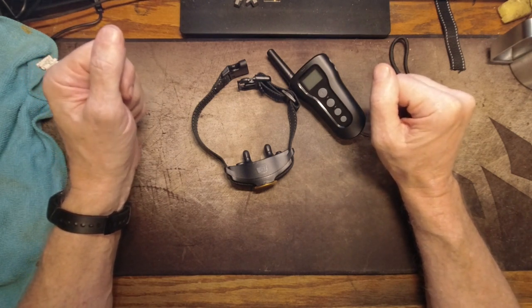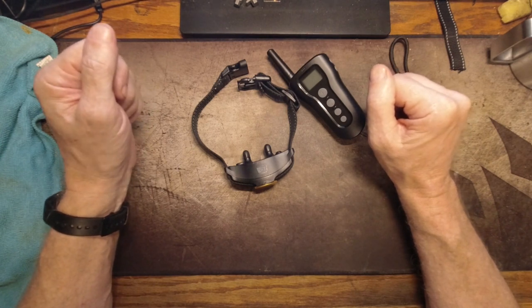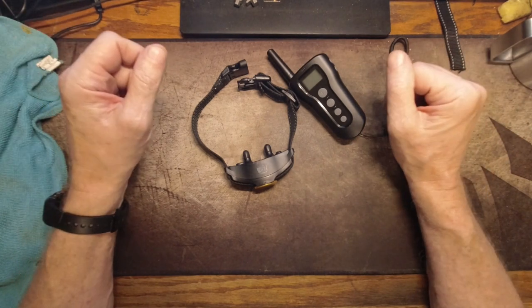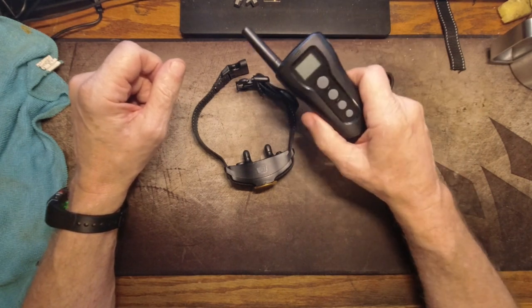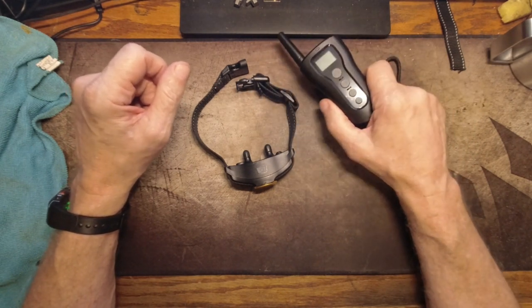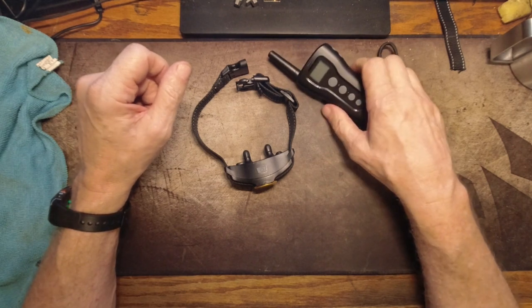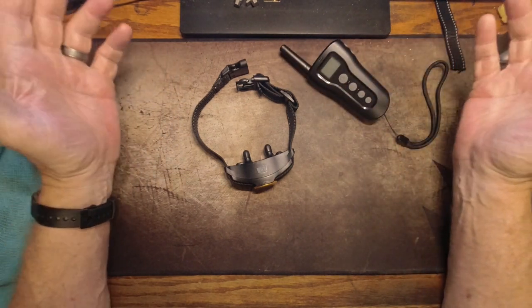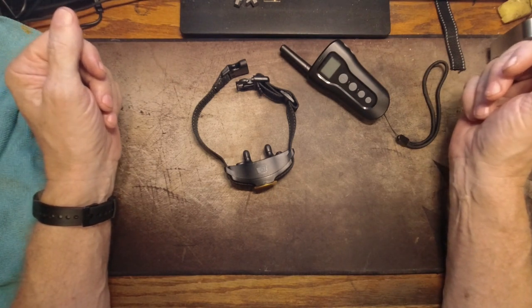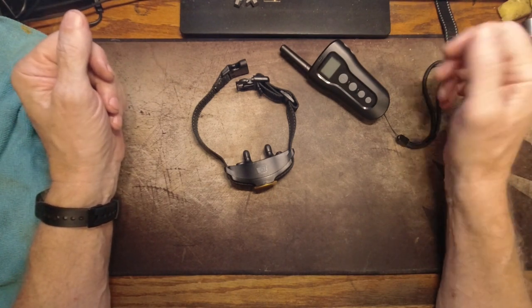I tried it on 12, and I would not want that pressed against my neck. But it just was having no effects on her at a lower level. So after the third hit at 12, she got the message and stopped. So I turned it back down to 6, and we ran into a couple of minor disturbances during the rest of our walk.